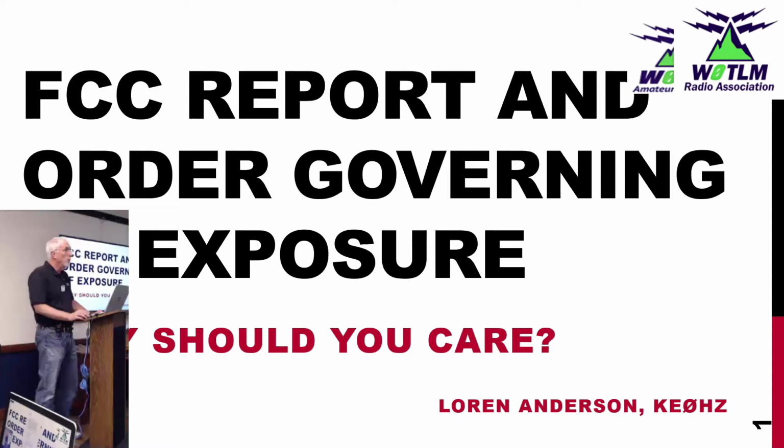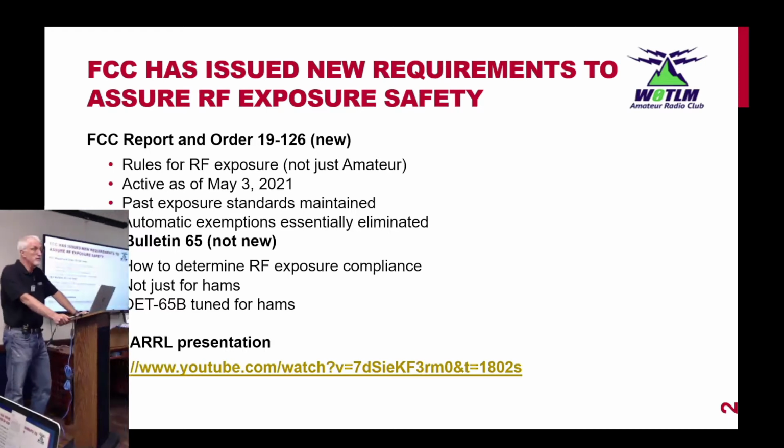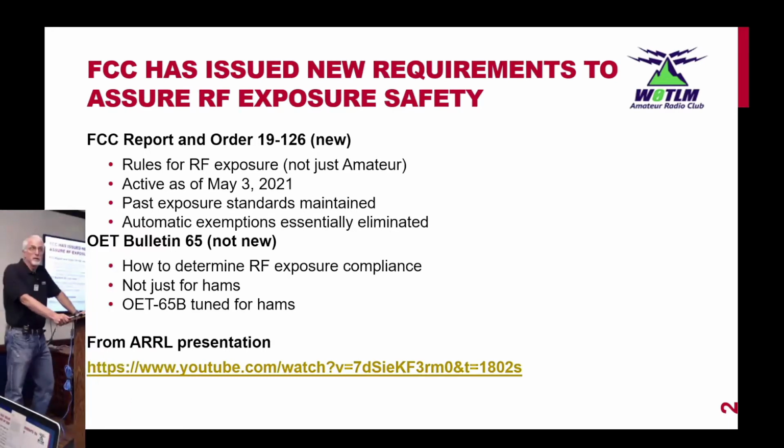I shouldn't say it's the law, but it is a regulation and it is a requirement. FCC Report and Order 19-126 is brand new. It came out, I believe, on May 3rd of this year. So it's about 6 weeks old. And it is rules regarding the RF exposure that emanates from equipment that we are operating. The past exposure standards haven't changed. This stuff has been in effect for a very, very long time.